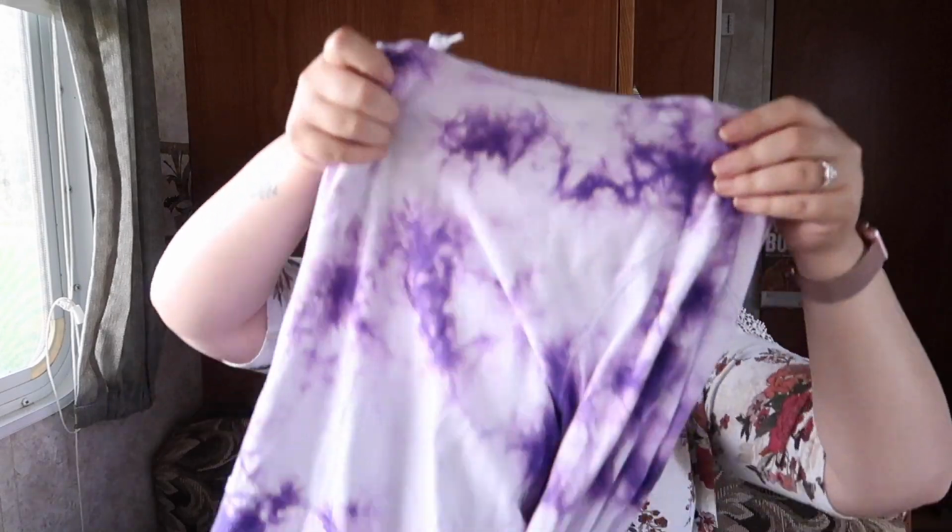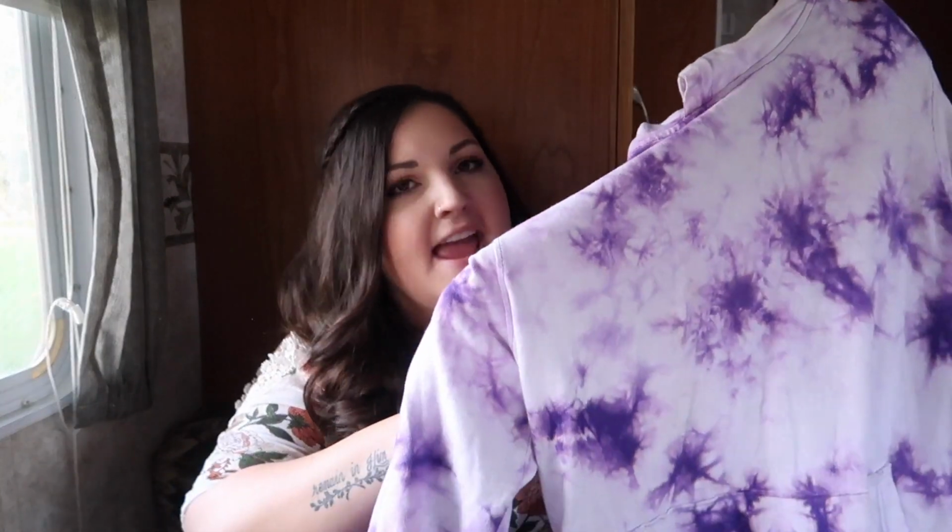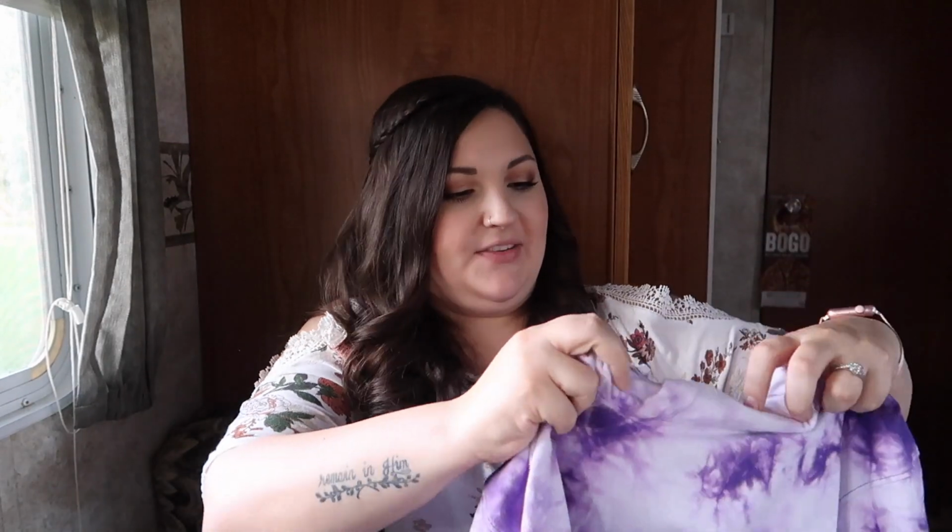But I will show you one of the hoodies we got. We did get 3 different ones. This one is one of my favorites because I think it's so cool. It is this purple tie-dye, but it's this bright purple and white tie-dye, and I am so obsessed with it. Now, this hoodie isn't really a thicker hoodie.